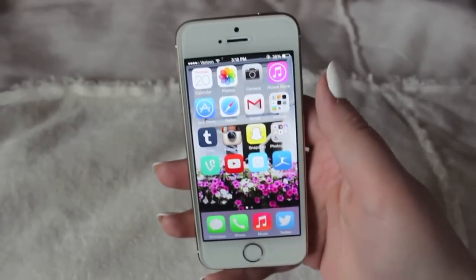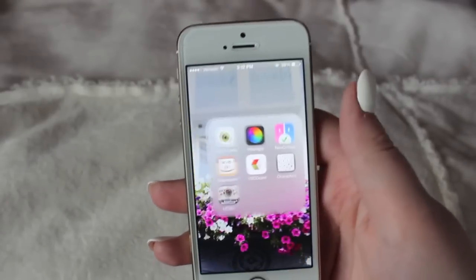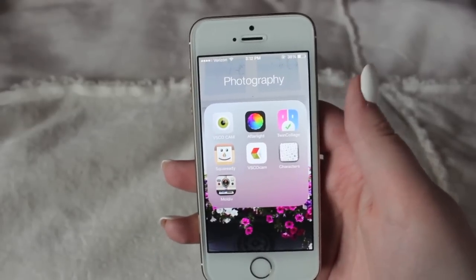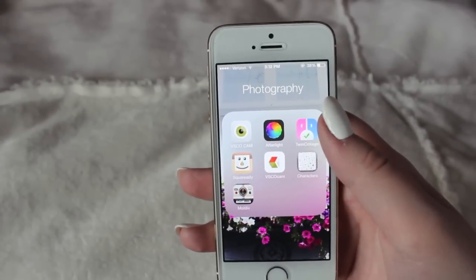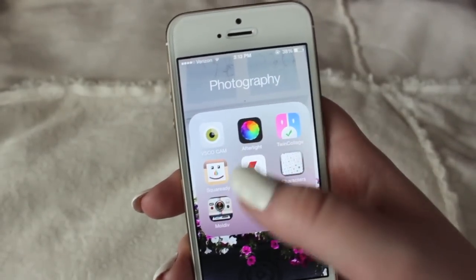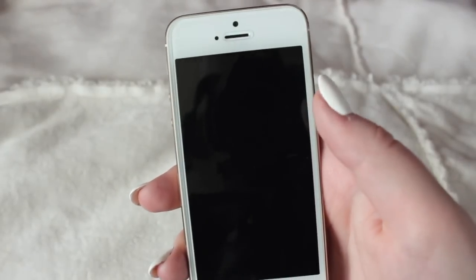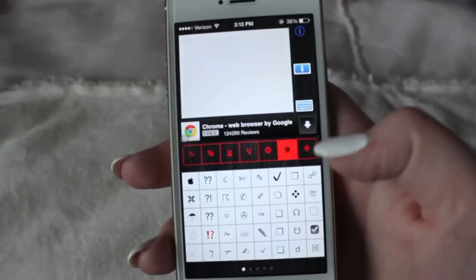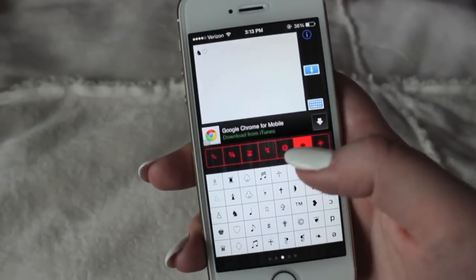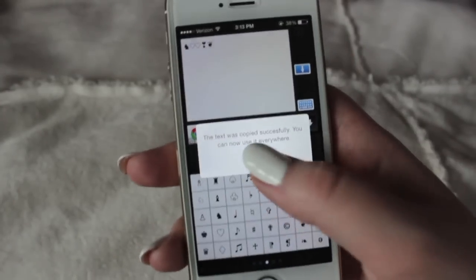Then I have my Tumblr app, my Instagram, Snapchat, and then in here is my photography. This is what I use to edit all my pictures off of Instagram, my selfies, all that kind of great stuff. VSCOcam, Afterlight, Twin Collage, Squaready, another VSCOcam, Characters. Characters just has all these really cool emojis but in black and white, and this is where I get the hearts. You just kind of copy the text.